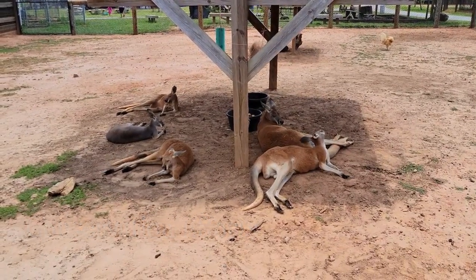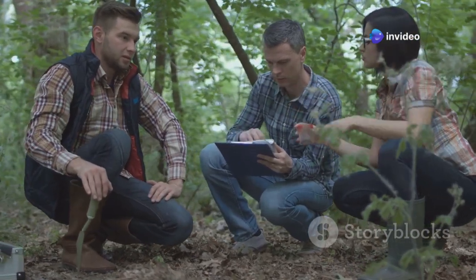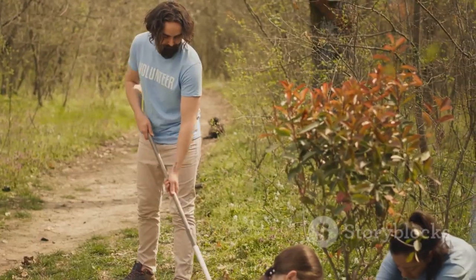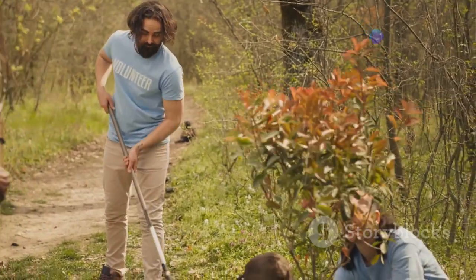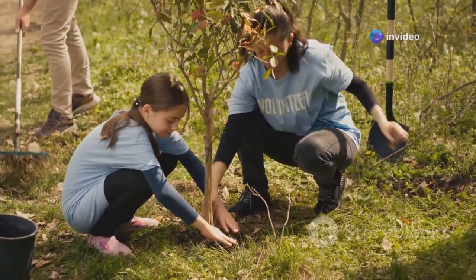Section 8. Protecting our pouched friends, conservation efforts. Recognizing the plight of marsupials, conservationists and wildlife organizations worldwide are working tirelessly to protect these unique and vulnerable creatures. From habitat restoration and invasive species control to community engagement and education, a multifaceted approach is crucial to ensuring the survival of marsupials for generations to come.